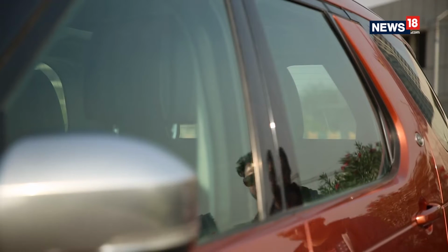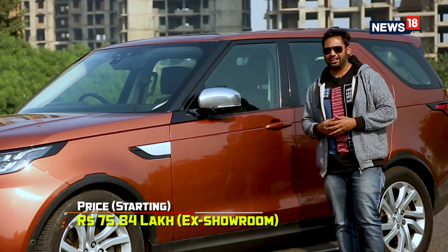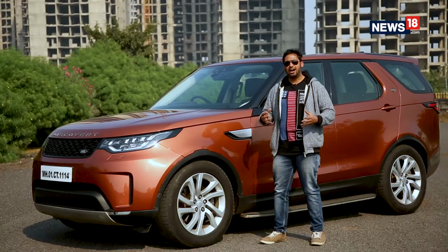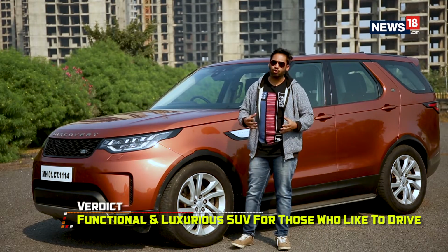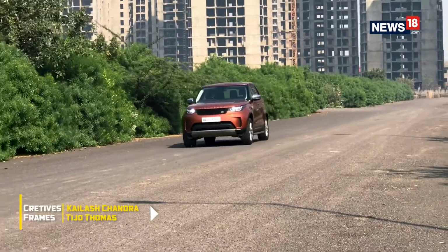The Land Rover Discovery is basically everything that money can buy. Starting at rupees 75 lakhs, it's luxurious, it's functional, and it's good looking too. It's a car basically for serious buyers who don't want to compromise on the practicality and the adventurous front while buying a luxury SUV.